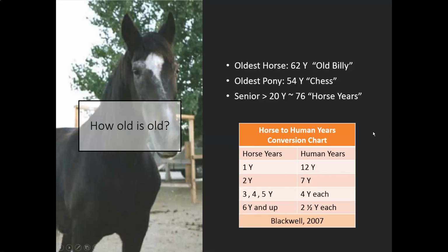Now, the chart that I'm showing on this screen is just a fun chart I found at a symposium, and it equates horse years to human years, kind of like we do 7 years for dog years. In general, for the first year of life, a horse is equated to be about a 12-year-old. By the time a horse is 2 years old, they're around 7 years of human years of age. And then after that, for their 3, 4, and 5-year-old years, you would add another 4 years to that. And at 6 years and up, you would tack on 2.5 years of human years. So if you do your calculations, a 20-year-old horse is going to equate to about a 76-year-old person. And you can do the math after that with your horses that are a little bit older than that.